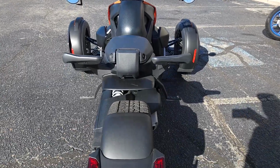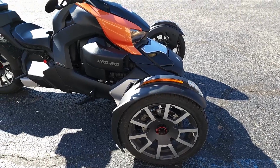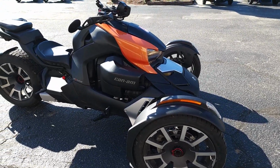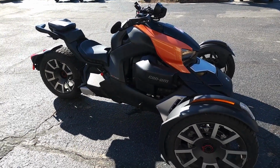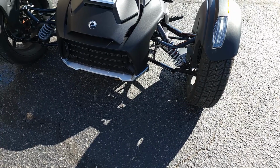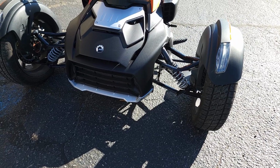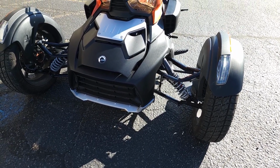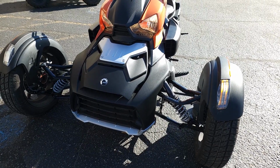The Ryker's design is distinctive, with an exposed frame and open concept look, giving it a modern and sporty appearance. Its chassis is designed for stability and control, with a Y architecture that enhances rider confidence during turns and maneuvers. The Vehicle Stability System, VSS, adds an extra layer of safety by incorporating stability and traction control systems, contributing to a secure and enjoyable riding experience.